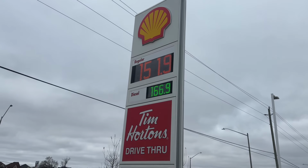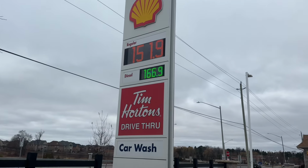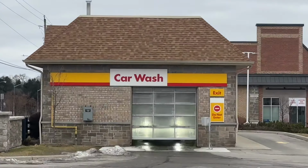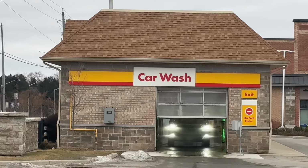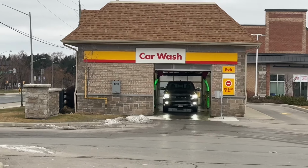Alright everyone, today we are at a Shell gas station located on King Road in King City, and that has a car wash. And look at that, the guy's exiting out of the dryers, and it looks like we got a Belanger Kondor KL2 you can see here.